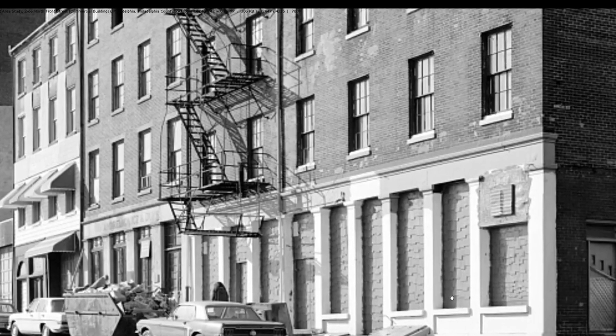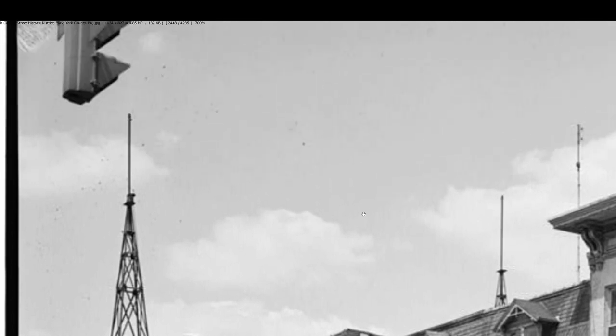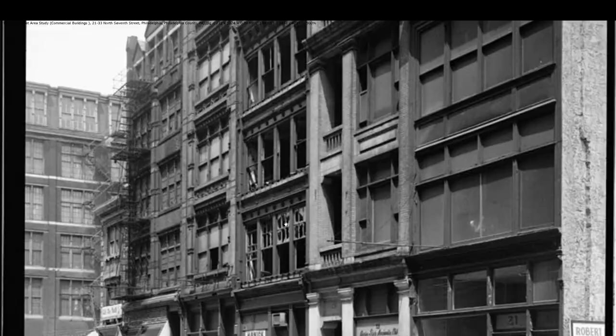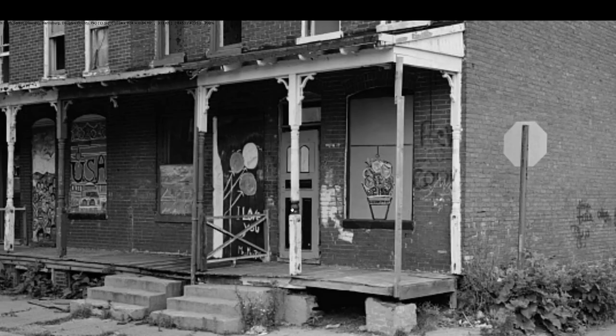Weird way to build a building if you're just gonna board it up like that. And there we go. At least this one's being honest about its radio tower. Ooh. Beautiful old buildings. By the hundreds, there's so many of these here. And USA! USA! Oh. Yeah, that's about right.